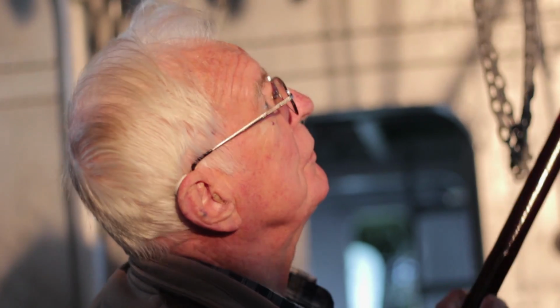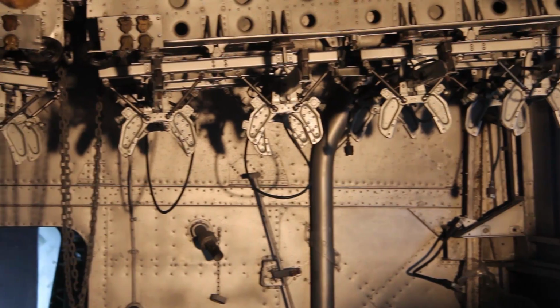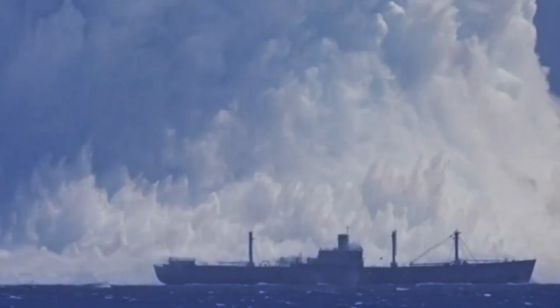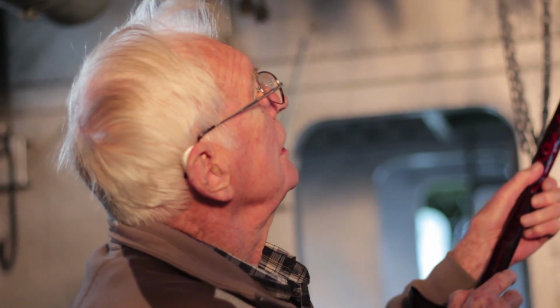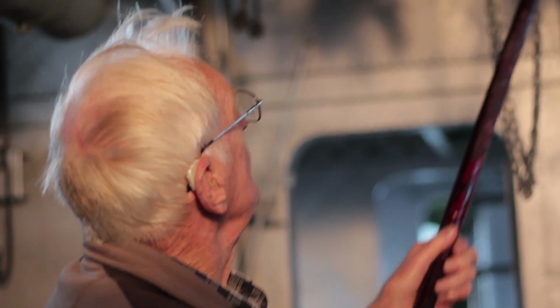Here you've got these mounts for the 250-pound depth charges. That's the armament we carried, the depth charges. We carried 8 of them, 250 pounds, so about 2,000 pounds worth of depth charges, or 2,000 pound weight. And we had 4 aside on there. These are different carriers, and they carry smaller missiles or bombs, as you call them.